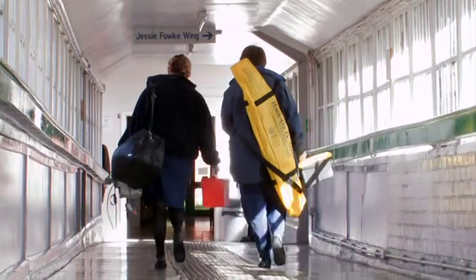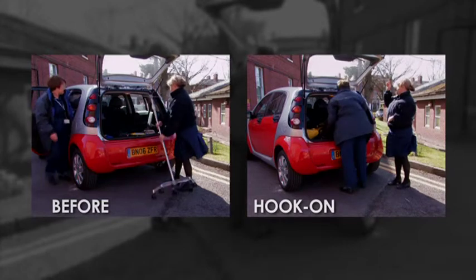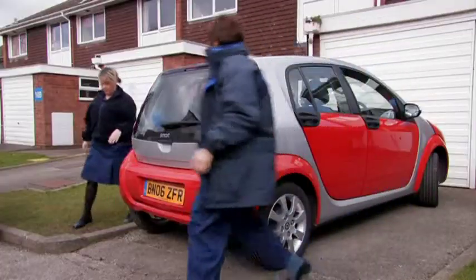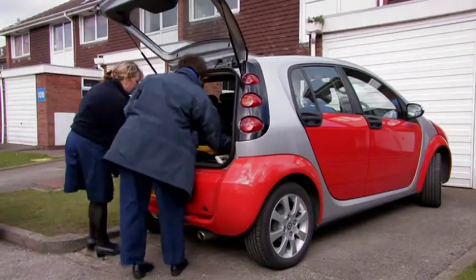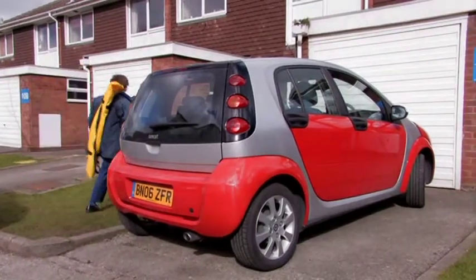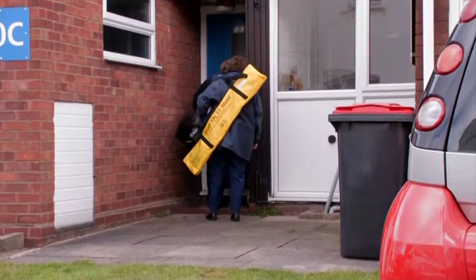Problems with previous drip stands have included their weight and size, causing problems with transportation and storage. But now, since the development of the new Hoo-kOn IV drip stand, nurses have something that's easily transportable, fitting with ease into smaller, greener cars with small car boots. This stand is also lightweight, adhering to moving and handling requirements. The Hoo-kOn IV drip stand is also easy to assemble, keep clean and store.